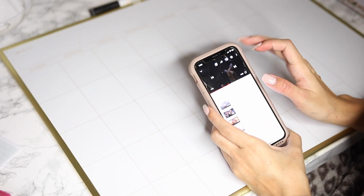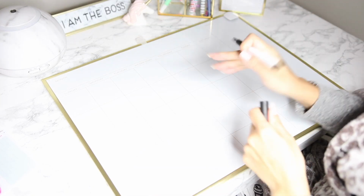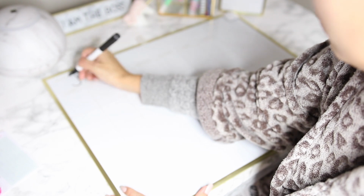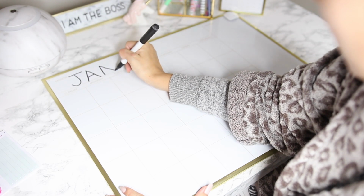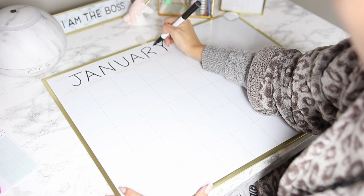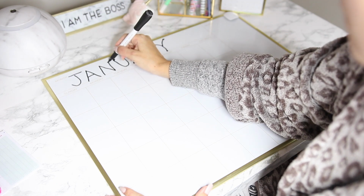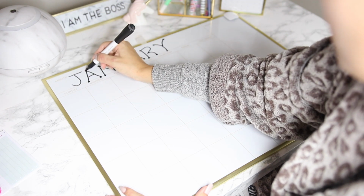Now we're going to move on to my big calendar board. Since I'm done with the daily planning, and like I said, that one I grab for every single day, I also like to have a very large calendar at my desk. This makes it really easy if I just need to see something quickly. This room is right beside my bedroom, so I'll go ahead and mark the new month that we're starting with.